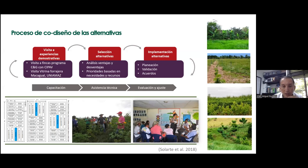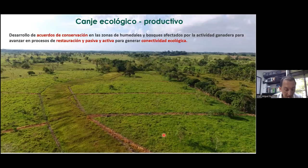When we co-design with those producers, it's important to include them. We improve their production system. Cacao is converted into organic. We help them to go from monoculture to forest cacao.